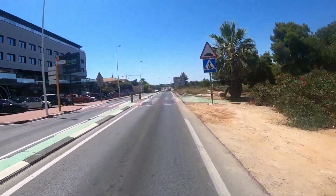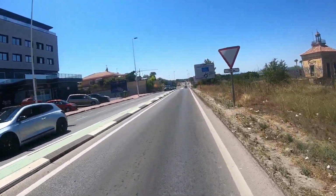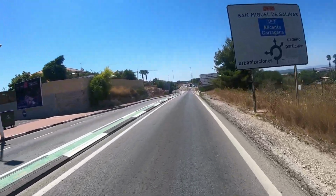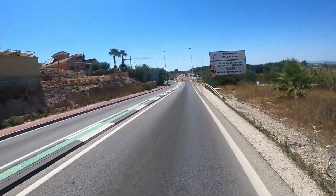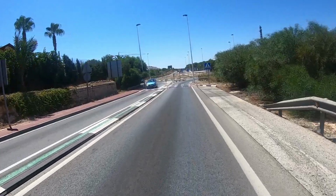So it is perfectly legal to ride these on the main road as well, but please, please, please, normal rules of the road apply, and common sense as well. And remember, as I said to you before, you are required to wear a helmet, which is law in Spain. You're not allowed to ride on footpaths. You must stay on the road.